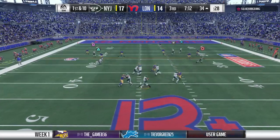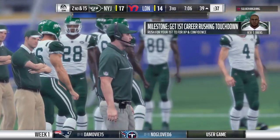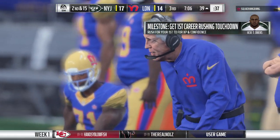Mariota now to throw on 1st down. And no escaping this time as he'll go down. They got him for a sack. Khalil Mack in there to get him his 2nd sack now of the afternoon.